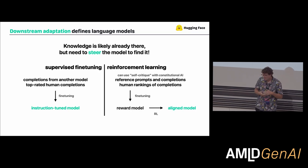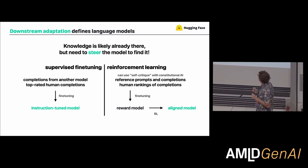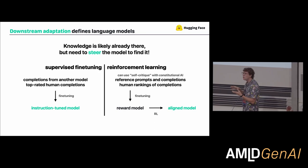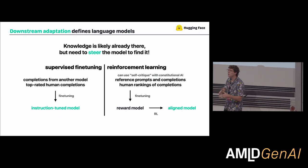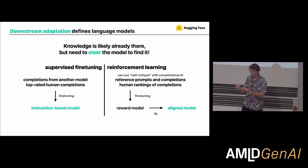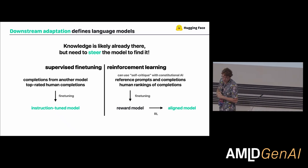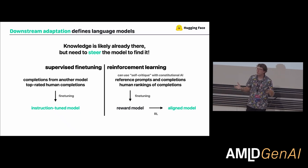And the other approach is through reinforcement learning. When you do reinforcement learning, like in Llama 2, ChatGPT, Claude, it's a bit different: you will be collecting human rankings of completions. You will use this to train a first model, which will be a reward model, which will say essentially, oh, is this a good completion or not? And then you will use that to train the final model, the policy, with reinforcement learning. Reinforcement learning is really powerful.